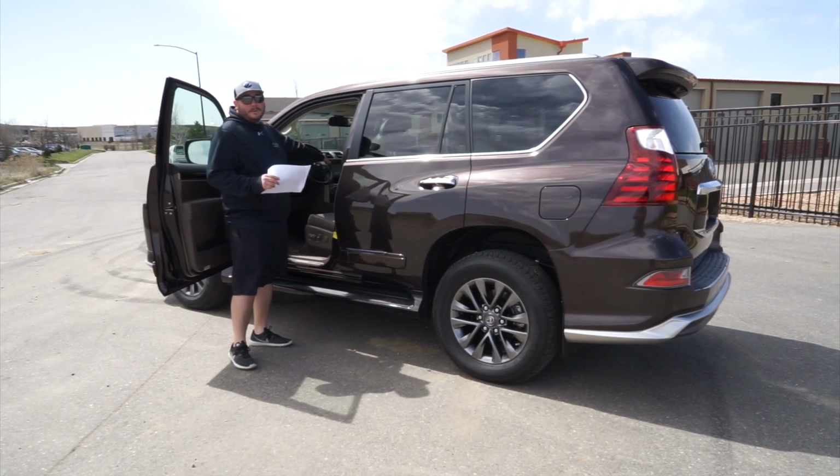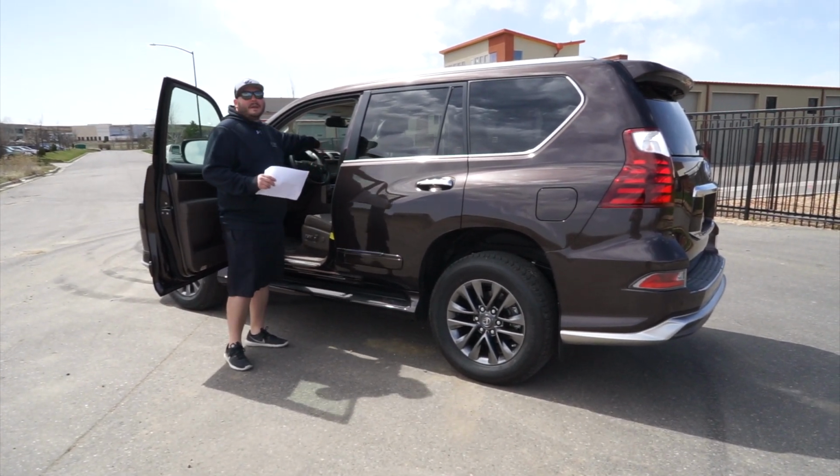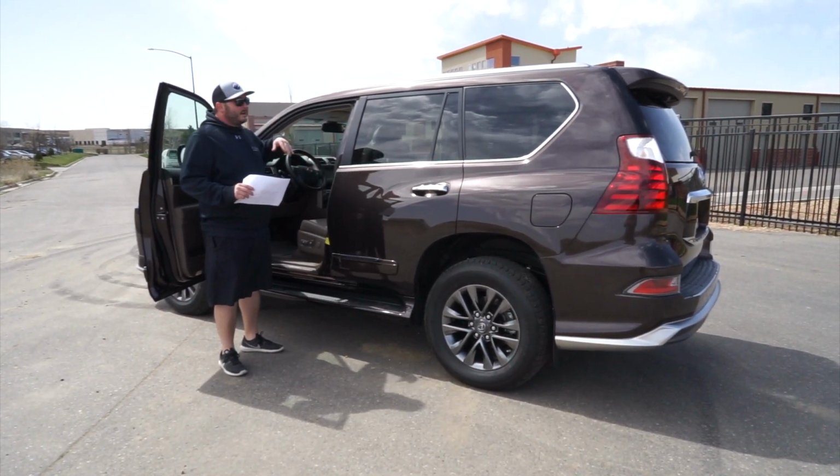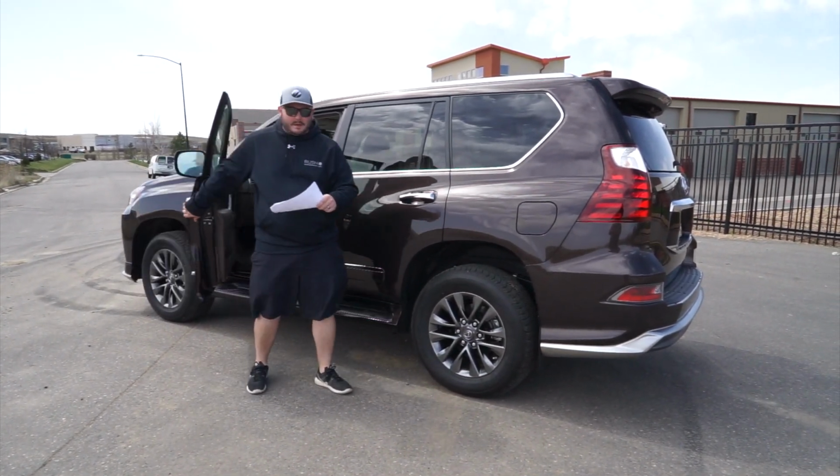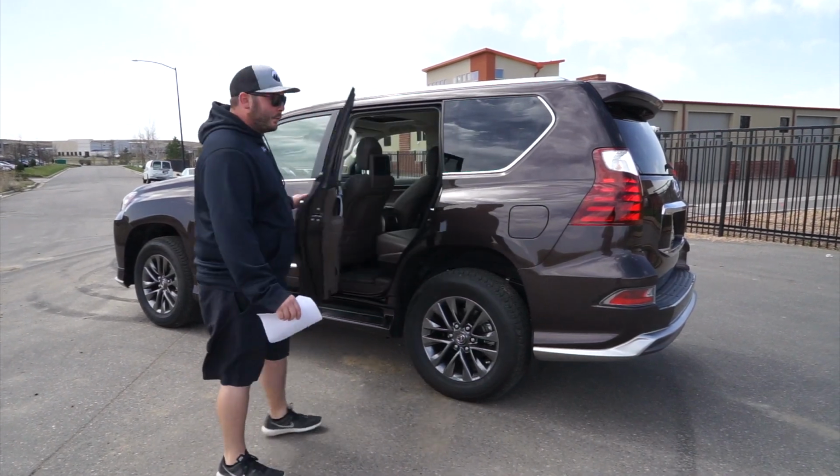One thing I'll mention, it's a little bit of a dated infotainment system. It's what Lexus has always used. It's tried and true, just a little bit dated in my opinion, but again, tried and true, so I guess if it's not broke, don't fix it.